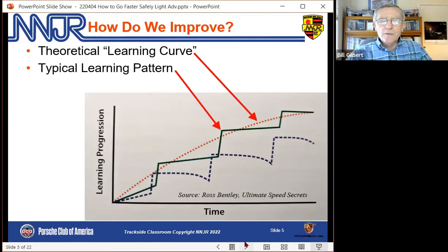So just a little bit of theory underneath all this. How do we learn? Well, we all throw around the term learning curve as if it's a curve like the red dotted line in this slide. But in fact, it doesn't quite work that way, especially as we get better at driving or anything else. We typically learn more in step functions, like you see in the black stepped line on the slide, where we are operating at some level, we make a change, we get better, we operate at that level for a while, and then we make another change and get better again.